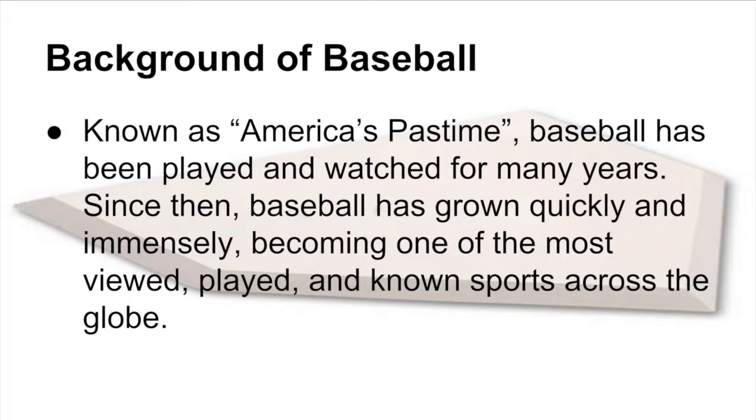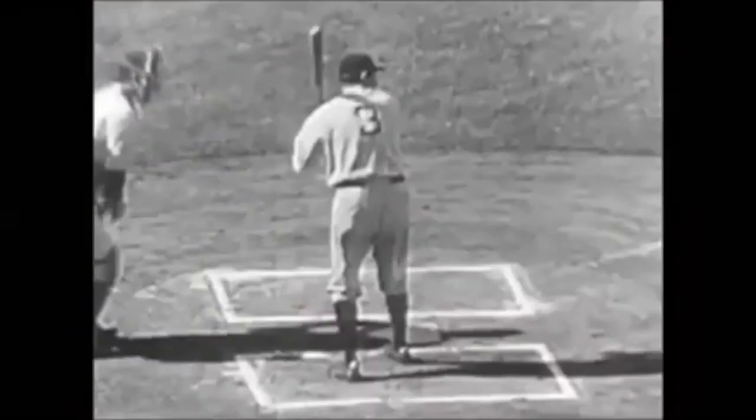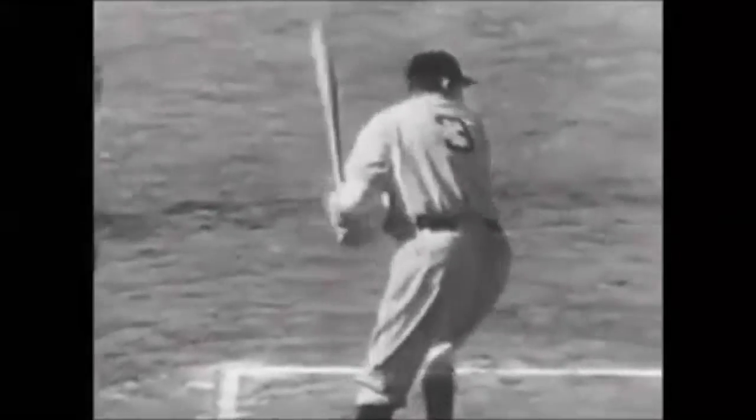Makes his famous gesture. Well, I looked down at center field and I pointed. I said, I'm going to hit the next pitch ball right past the flagpole. Well, good Lord, must have been with him.